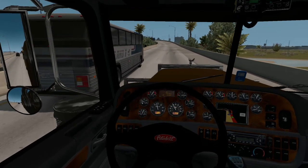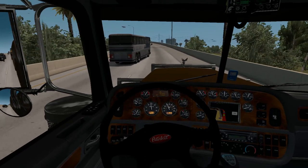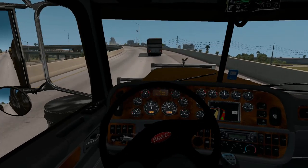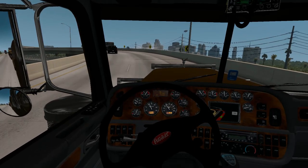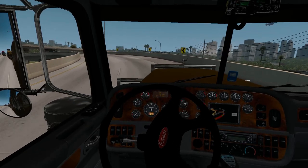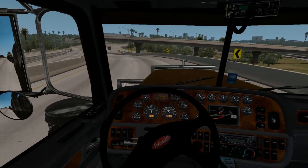I think this truck has 700 horsepower. I believe so, if I am right. So it looks like we're gonna have a little bit of a problem going up this bridge, but that's okay. I think we should be good though. Alright, we made it.